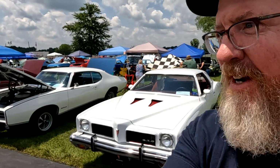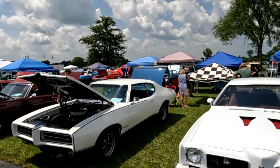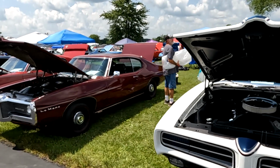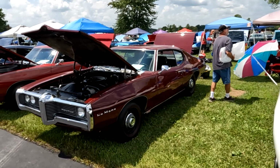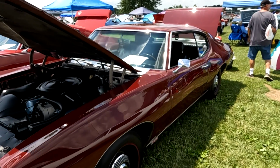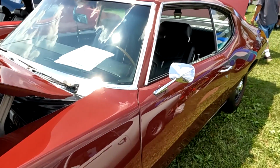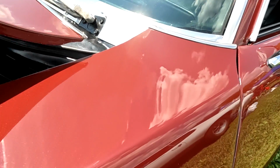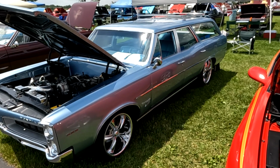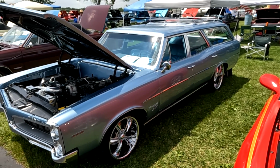Shows in the country. Just such a great selection of Pontiacs everywhere you look. It is just amazing how many are here. There's a '68. Look, I love that color. Actually, it's a '69, but that is a beautiful maroon. That is just gorgeous. I'm a big fan of station wagons, and that is beautiful.